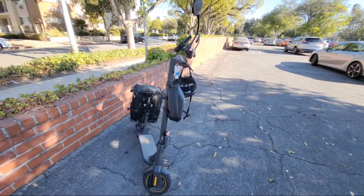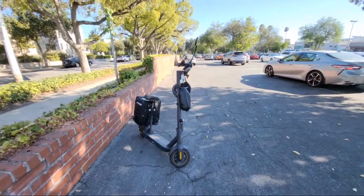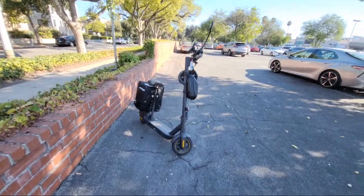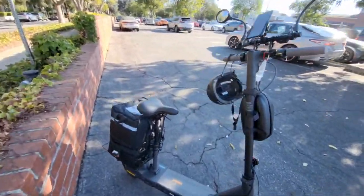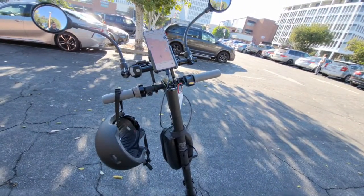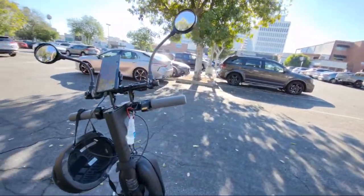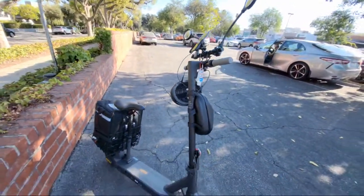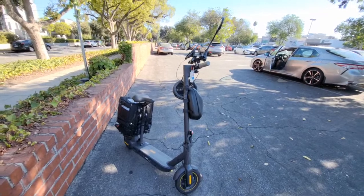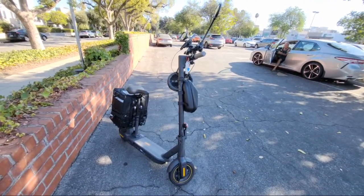It can go about 4 hours on a single charge making deliveries. Really good scooter here. I really like it. I might upgrade in the future to something that has a little bit more miles per hour. This one can go about 18 miles per hour. If you're going downhill, it can hit about 21, 22 miles per hour. But it's really good on range.